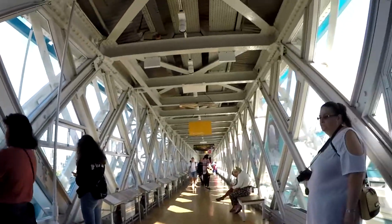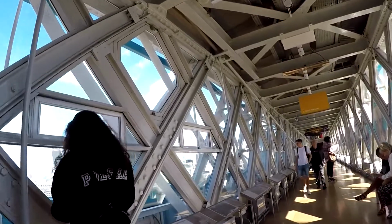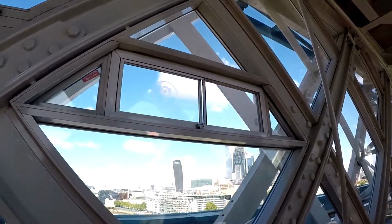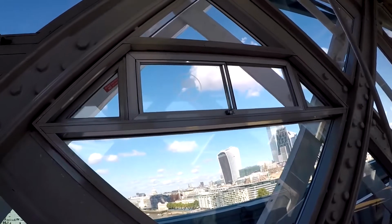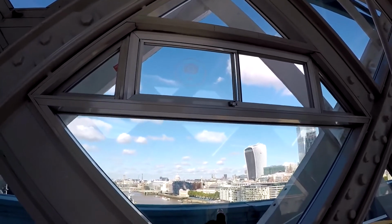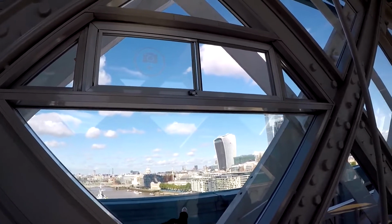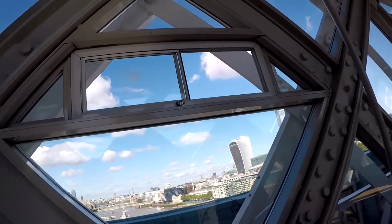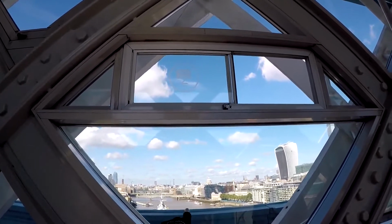So now on this side you're going to get better views of the River Thames. There's more things aside. You can see there's the Walkie-Talkie building. That there, I can see my finger pointing at it, that's the Monument. And then there is St Paul's Cathedral.